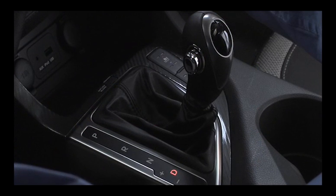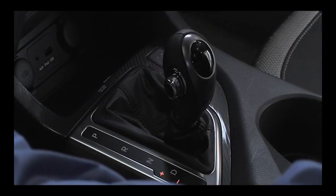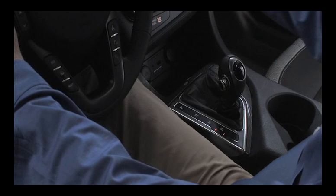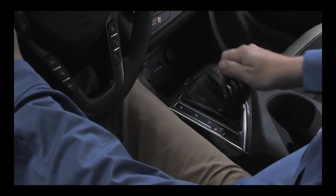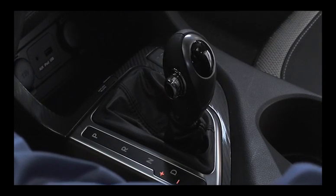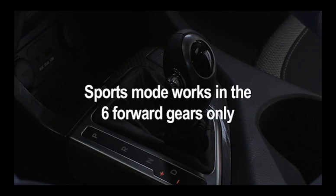Here's another way to engage the paddle shifters. Simply move the shift lever into sports mode. You can also shift manually from here. Tap the shift lever upwards toward the plus symbol to upshift, and downshift by tapping the shift lever backward toward the minus symbol. Whether you use the paddle shifters on the steering wheel or the shift lever in the left gate, when the vehicle is in sports mode, only the 6 forward gears can be selected.